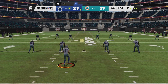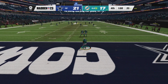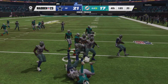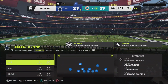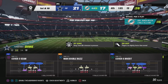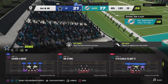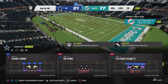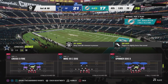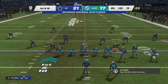The kick team out there for the Cowboys as they run up to send this one away. And here comes a return from just beyond the goal line. The Dolphins take over 1st and 10 at their own 19-yard line. The Dolphins at the line ready for their next drive.